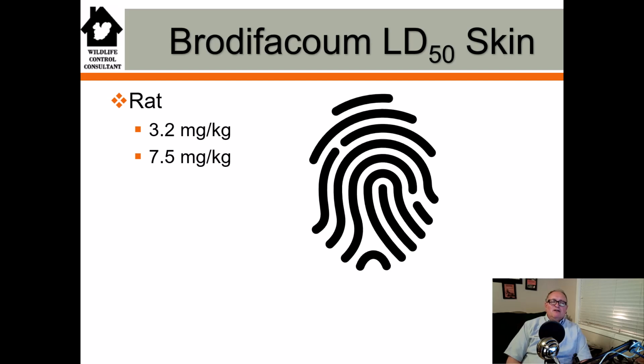Well, that's certainly going to be part of it, but there's also some concern with some of these rodenticides is how absorbable are they through the skin. Now, we're obviously not going to be testing humans for this, so they do tests on rats, and here you find out that 3.2 milligrams per kilogram is enough to kill 50% of the rats. So it is absorbable through the skin.